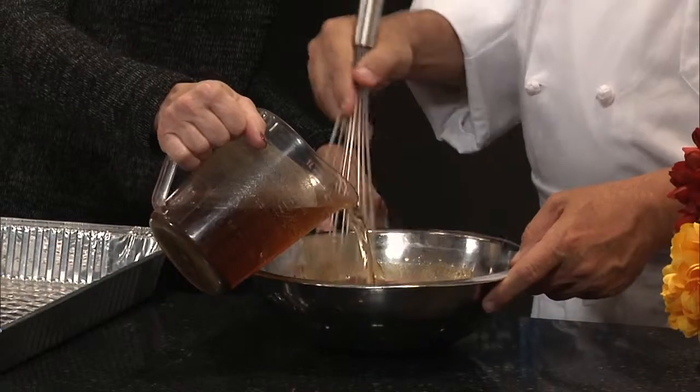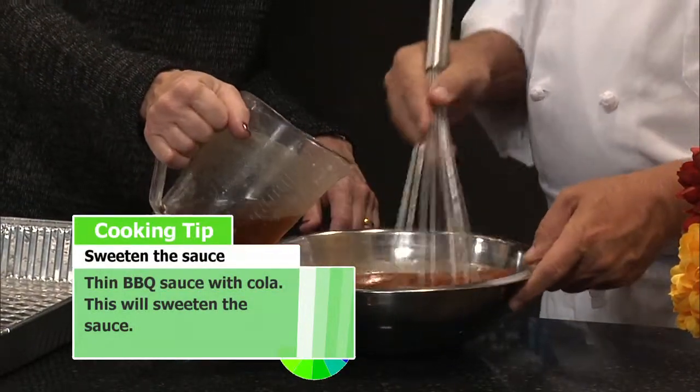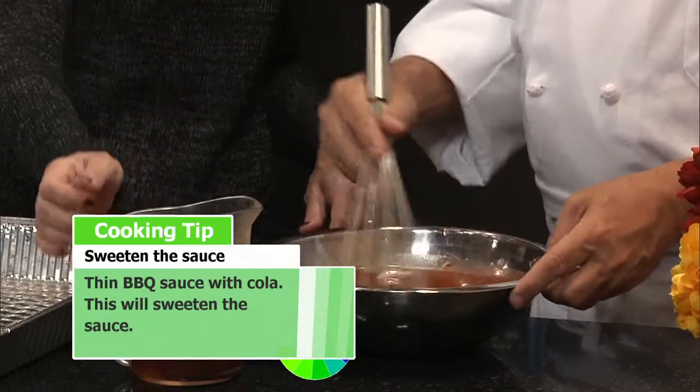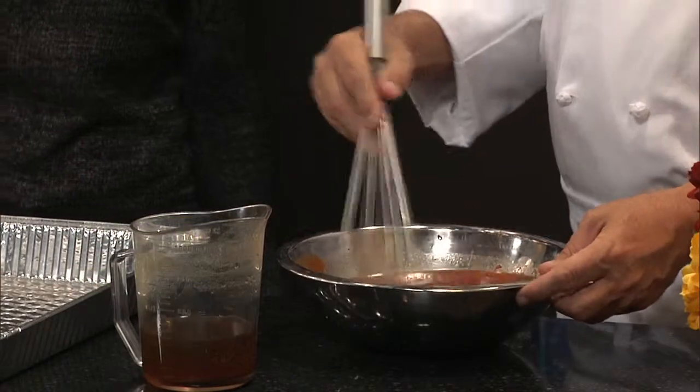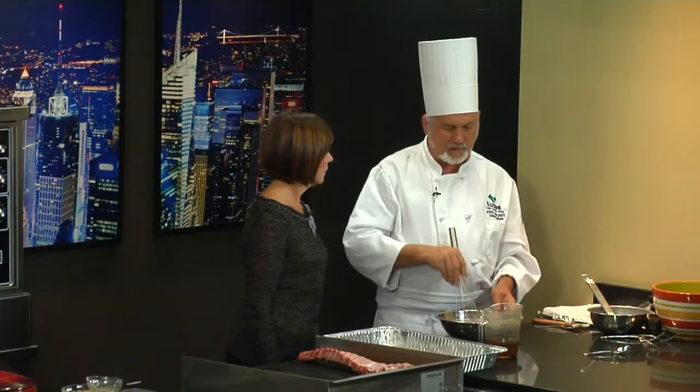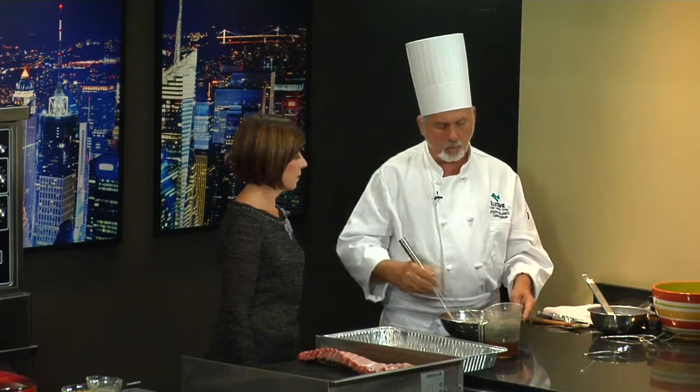Why Coca-Cola? Well, it sweetens it up. Most people like the taste of Coca-Cola. Is that more? No, I think that's probably going to do it. I didn't put too much, did I? No, I think you did a good job. The reason you want to thin it out is because if I tried to put that thick barbecue sauce in the oven, it would just get matted, and it won't do what we want it to do.